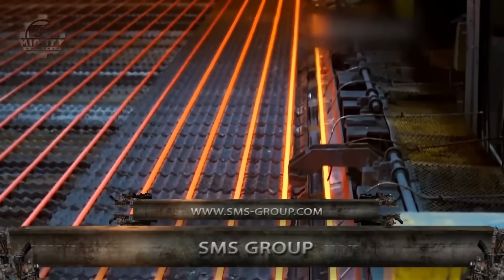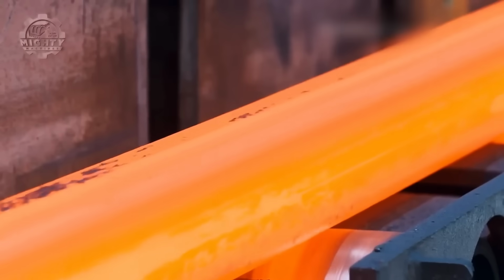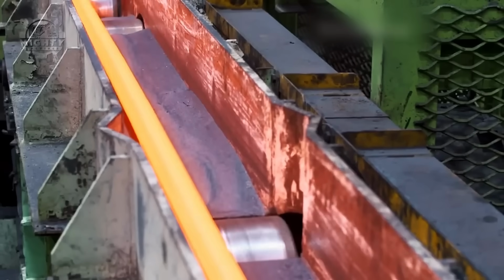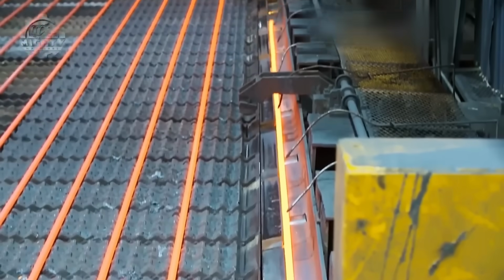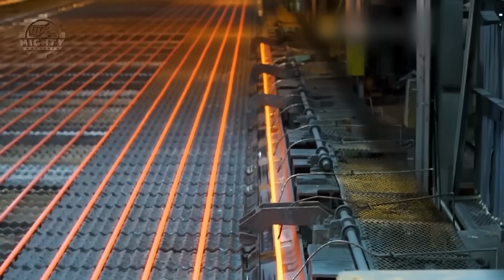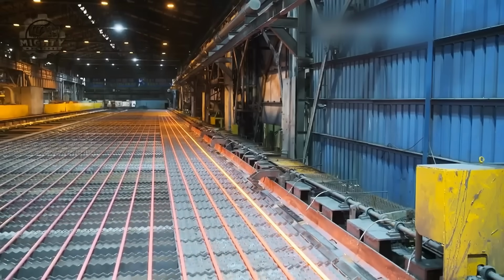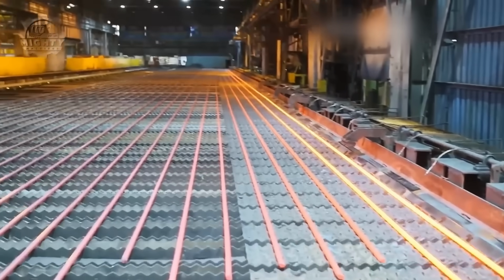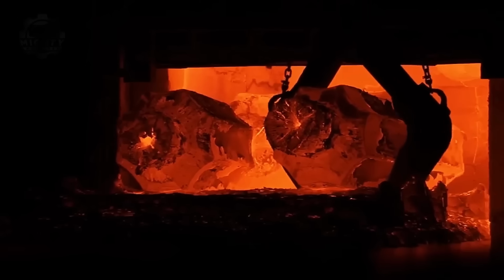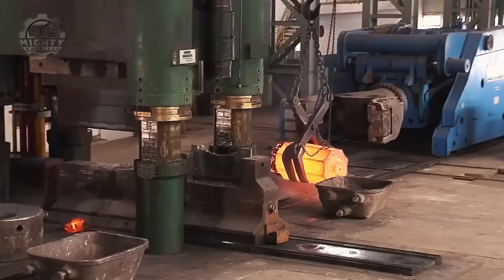The SMS Group is a global engineering company that specializes in plant and machinery construction for various industries. They provide an extensive array of facilities for manufacturing, casting, rolling, processing, forging, and extrusion of steel, aluminum, and copper. Additionally, SMS Group offers plant technology for producing premium metal powders used in additive manufacturing, along with other technologies associated with powder metallurgy. One of the key strengths of SMS Group is its ability to handle extremely precise tolerances.